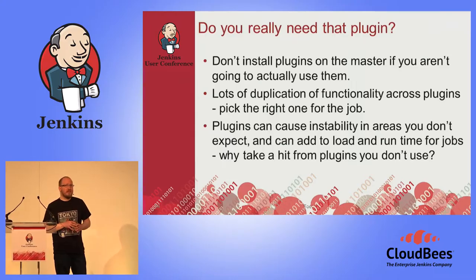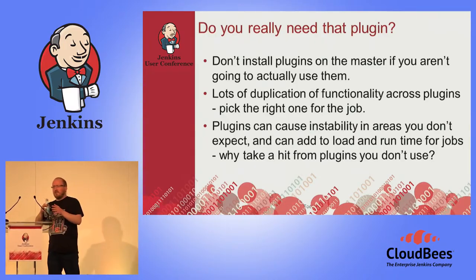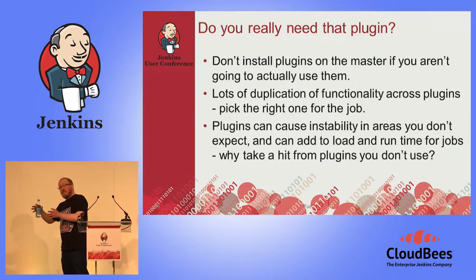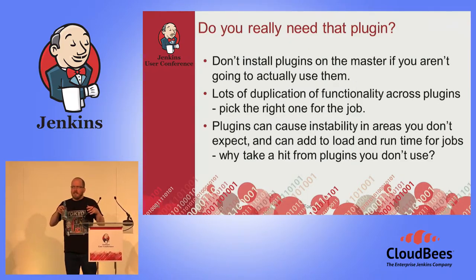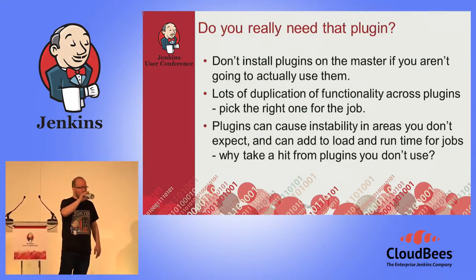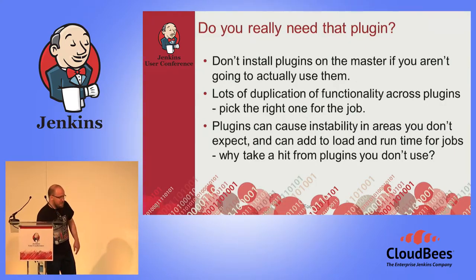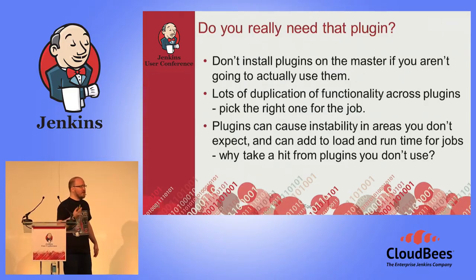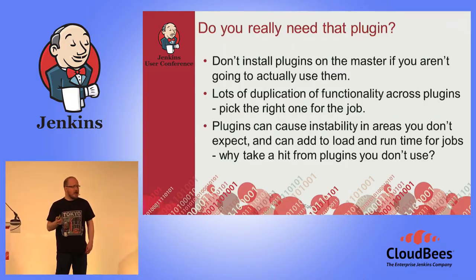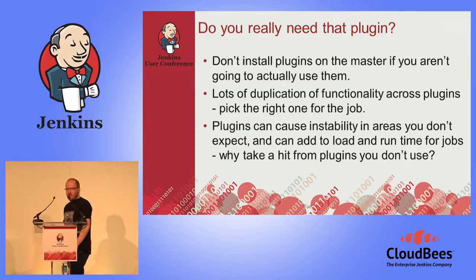There's a lot of duplication of functionality across plugins. Figure out which one does what you need and install that one. Don't get 80% of the functionality from one plugin, then get another plugin that has a slightly different subset of the 80%. Try to settle on maybe not getting everything you need, but with as few plugins as you can use. And plugins can cause real instability in areas you don't expect, and they can add a lot of time to load and runtime for jobs. So if you're not going to use a plugin, why take a hit from it? Why have risk from it if you're not going to use it?